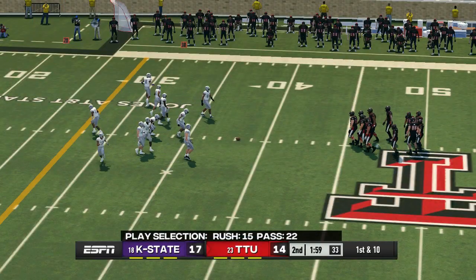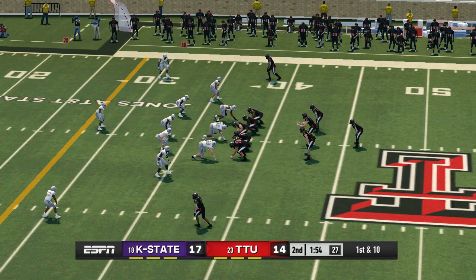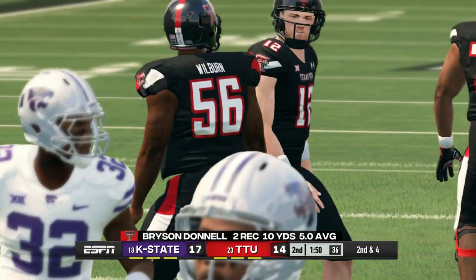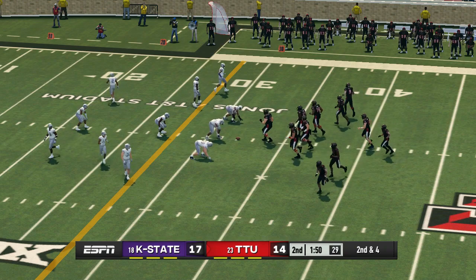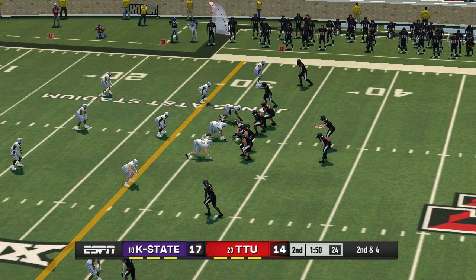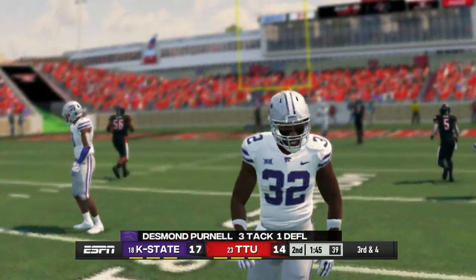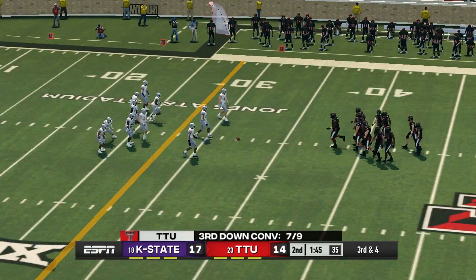Two minutes to go in the half. He's coming, 22's ready. Steps out of bounds right around the 32-yard line. And this play is number 8 on the drive. Throws quickly, and it's almost intercepted. So it's third down now, and they're going to need about 4.